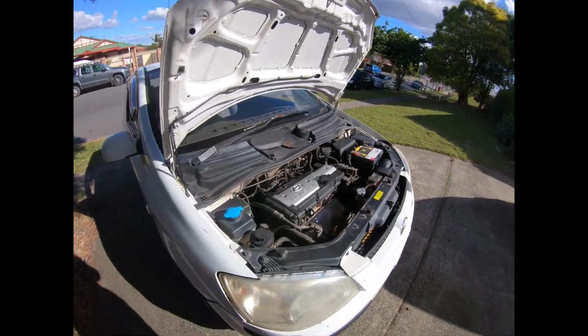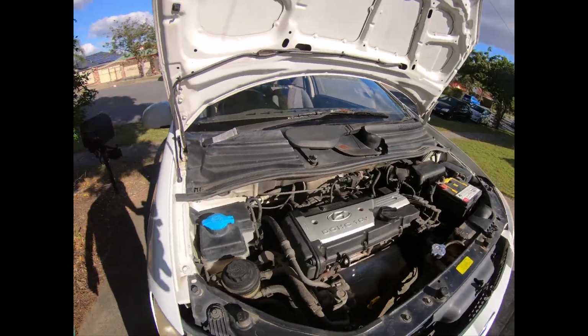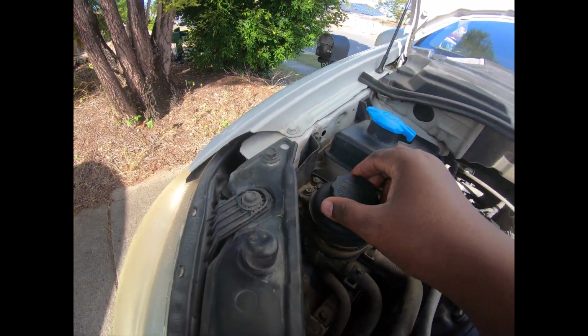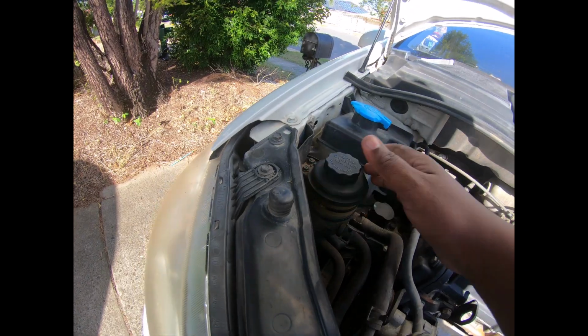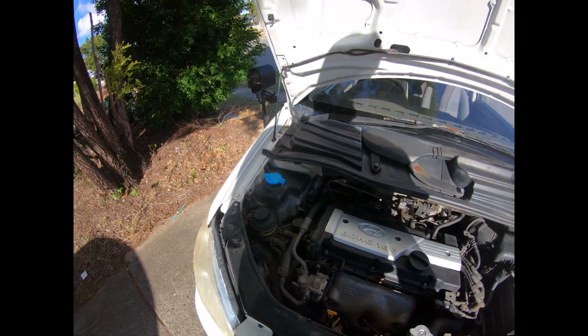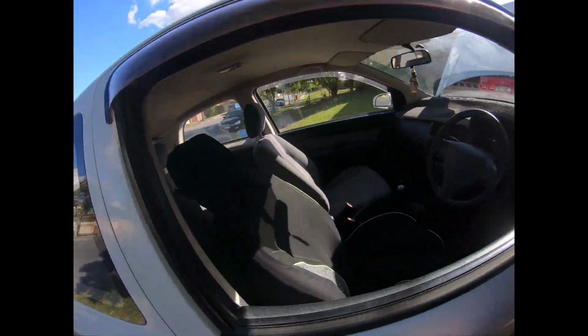Pretty stock, nothing's been changed. One thing that's also broken is the power steering mount. You can see they have a zip tie. I only saw that just then, so that has to be replaced, but I do have parts laying everywhere, so I'll definitely get onto that as well. So yeah, that's it for this car.